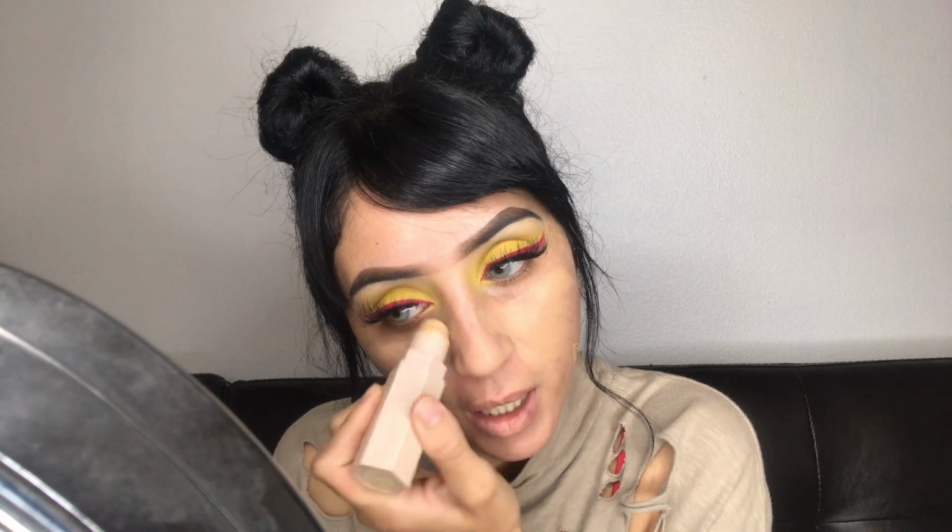For foundation today, we're going to be mixing these two babies. I am going to apply this Fenty stick in certain areas of my face just because I want to use it. At first, I bought it to use as a foundation, but it's not really a foundation, at least I don't think it is. I think it's supposed to be a concealer stick, right? Let me go ahead and actually blend this out.